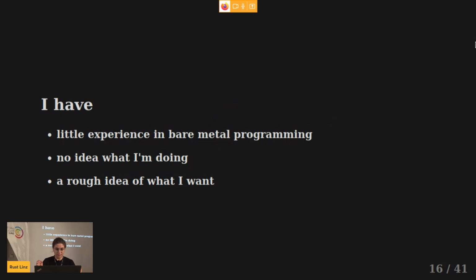This is the point where I'm starting. I have very little experience in actual bare metal programming. I come from web development and higher level languages. If there weren't so many Arduino related resources on YouTube and the entire internet, I probably would not have been able to build anything at this point. So I'm very reliant on things that other people put out there. Thank you, people who put stuff out there for me to learn. It's very cool.